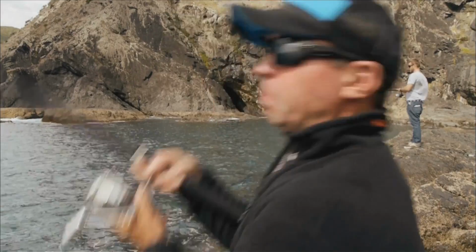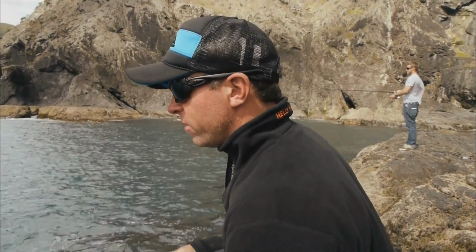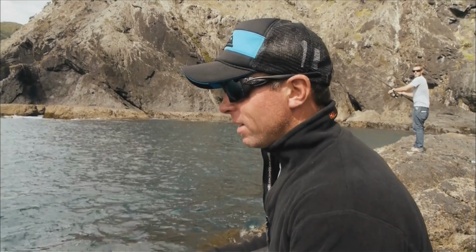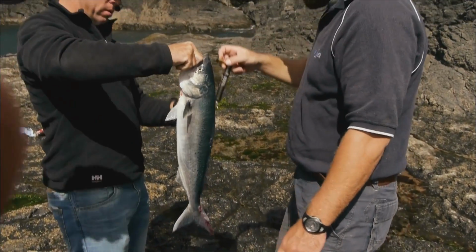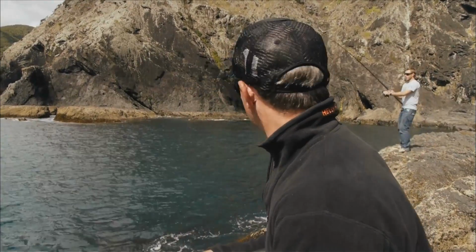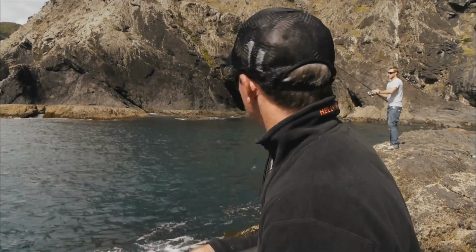Right now, Charles has probably caught one more fish than me, but he's not got a line in the water right now, so I just need a fish now. I've got the biggest one, but just need to level up the stakes. Nick's got nothing. I think he's caught a fish, but it probably got away.